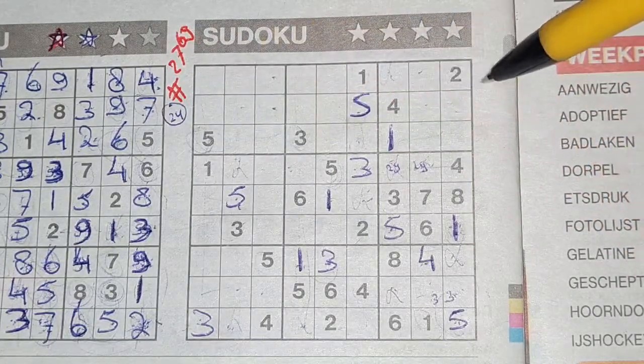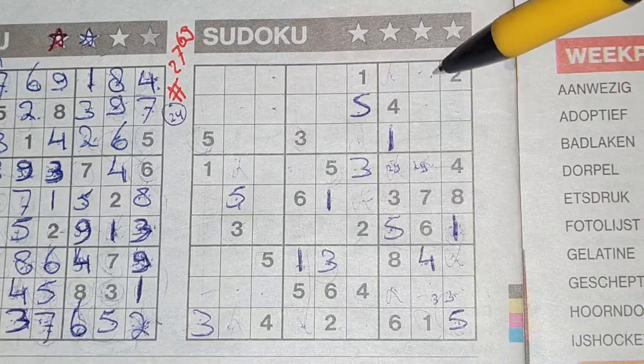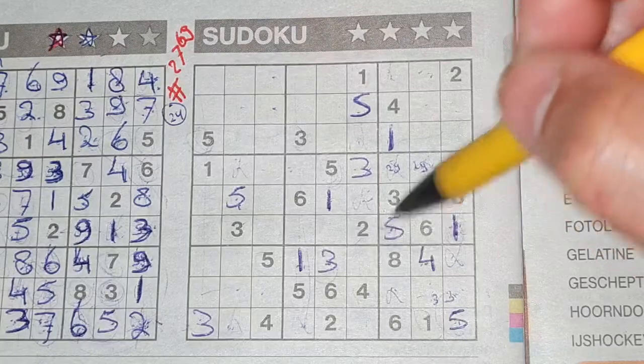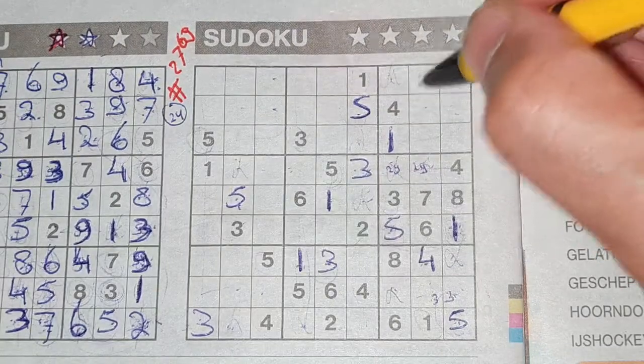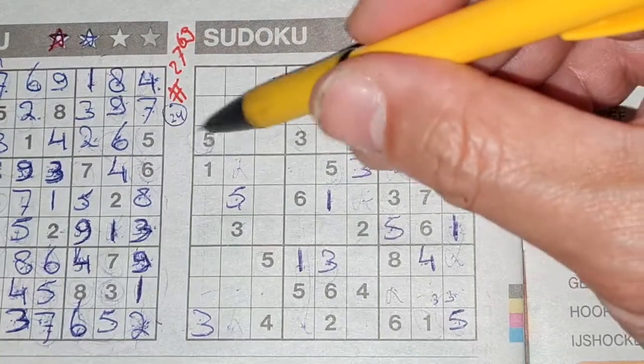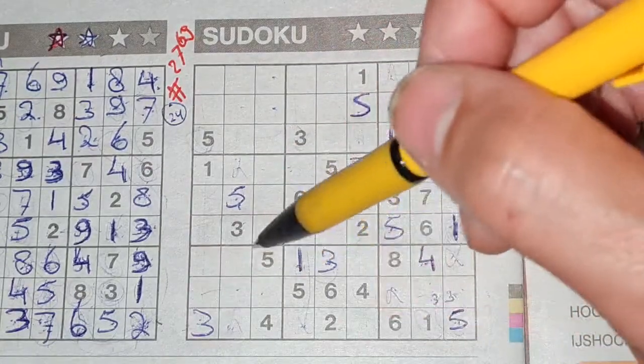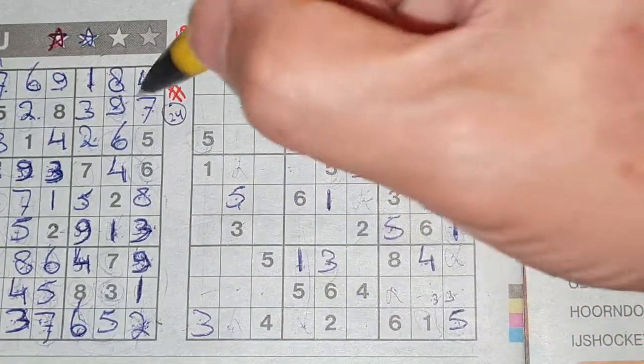5 in the third row, 5 in the second row. So in the first row, the only two places for the 5 should be there or there. We see here 5, no 5 there, 5 should be there. And all the 5s are used. I can see digit number 1, number 5.